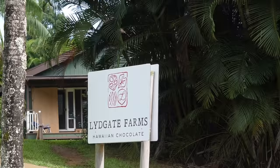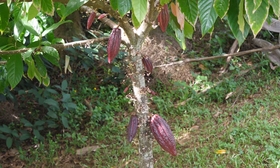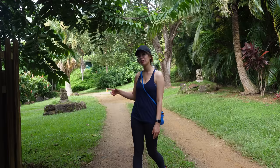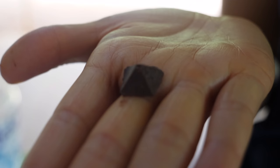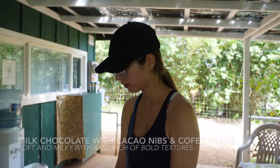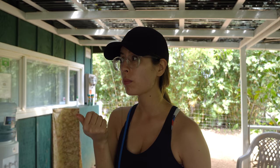So right now we're at Lingate Farms, where they produce chocolate and they grow chocolate trees. So we're gonna go over to the orchard and see the trees with the little cocoa pods. And then afterwards, we'll taste some chocolate and see if we can buy some. Wow. Is this our first time to Kauai? Yes, first time. Wow, exciting.